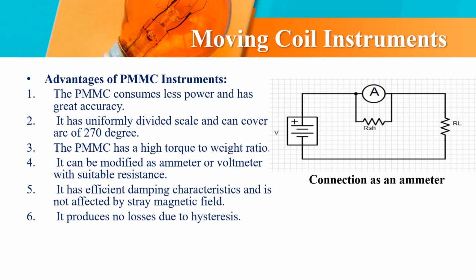Moving coil instruments. Advantages of PMMC instruments. The PMMC consumes less power and has great accuracy. It has a uniformly divided scale and can cover an arc of 270 degrees. The PMMC has a high torque to weight ratio. It can be modified as an ammeter or voltmeter with a suitable resistance. It has efficient damping characteristics and is not affected by stray magnetic field. It produces no losses due to hysteresis.